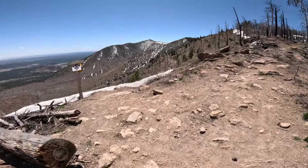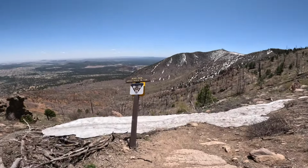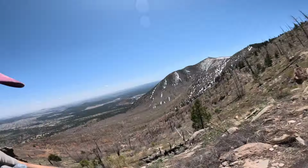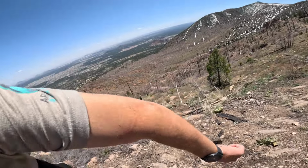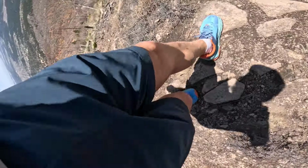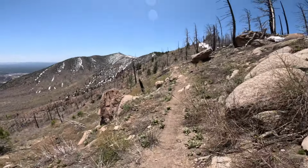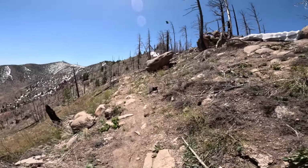Oh, we've made it. We are back on actual trail. Oh, thank you, Lord. My arms and legs are a little scratched up, not too bad. But, oh, I'm glad to be done with that terrain.